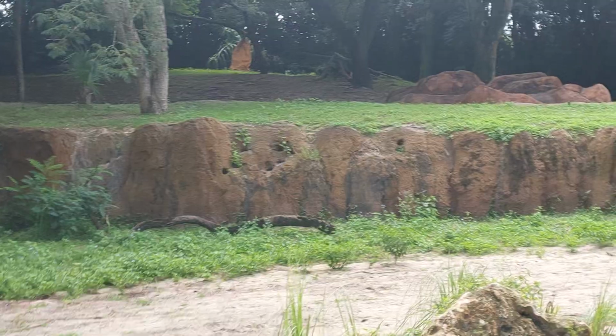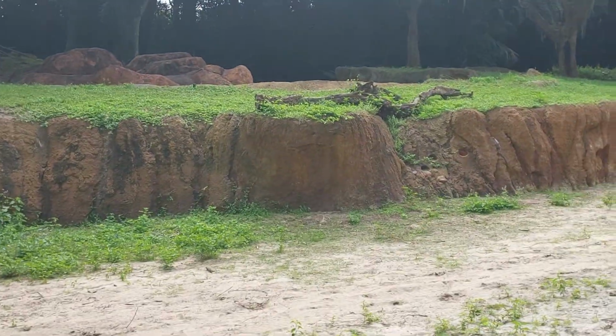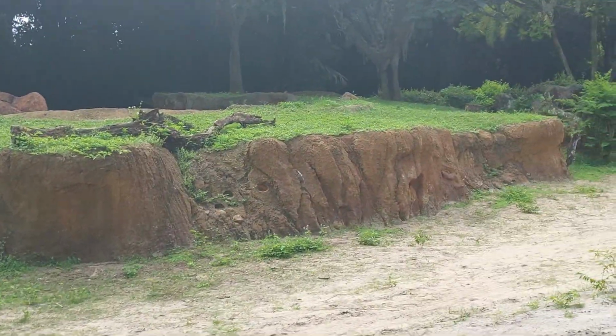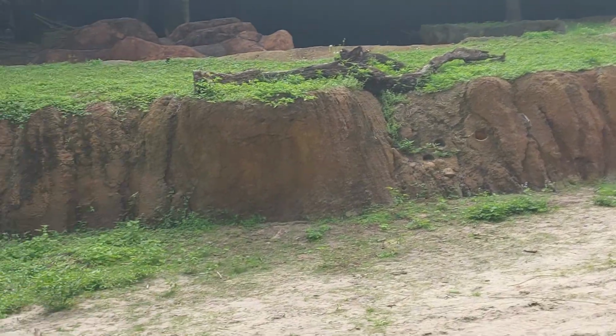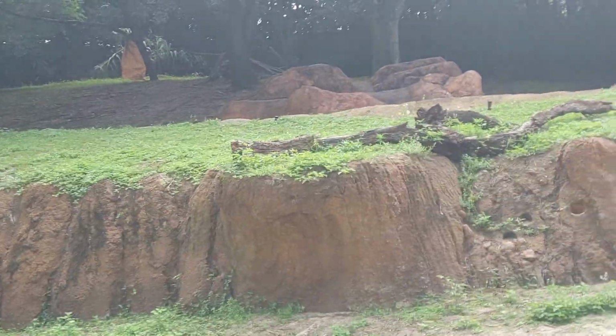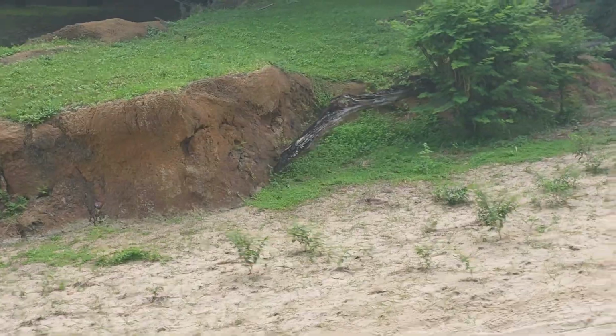Also, way up there on your left-hand side, you might be able to spot a cheetah way back in the tree line. She's laying down. And cheetahs are the fastest land animals. They can go from 0 to 60 miles per hour in just 3 seconds. But they can only maintain those top speeds for just a few hundred yards before they slow back down again.